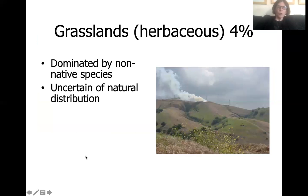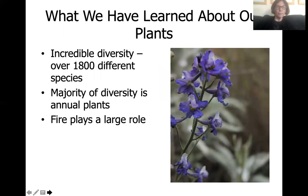So grasslands, just 4%. And as I mentioned earlier, these are dominated by non-native species. So they're actually kind of a problem. And there you see a lot of mustard in the front. So that's non-native. These are all non-native. Most of our grasslands are non-native. And that makes it difficult for seeds to take root. And they also cause a lot of fire. It's probably fire up there in the background that's going off of all of that non-native grass. It grows quickly, it burns quickly, and it's great fuel for fire.